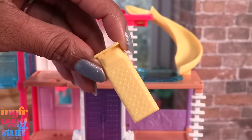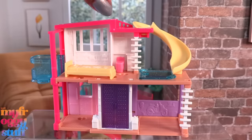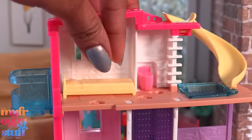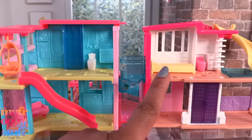We also get a yellow bed that is removable. I like the idea of tiny furniture that we can move around. There are little spaces in the floor where it can fit so it can stay. I would have loved to have seen the couch in the first house have that option too.